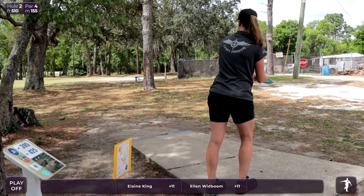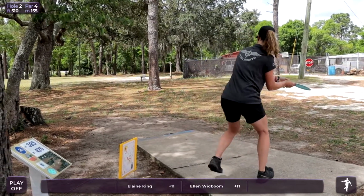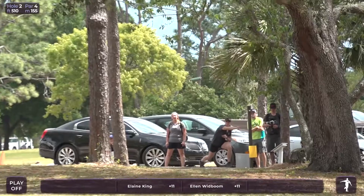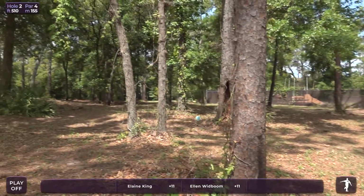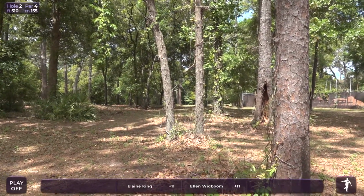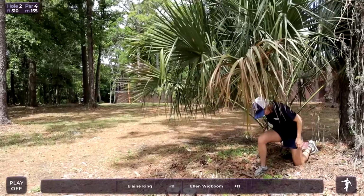And this is the hole. This is the one hole we told you about, hole 2. The most difficult hole. I got the bogey on it during the round, and all I wanted to do was hit that gap. Oh, what a great drive off the tee. That had to feel good in that moment.